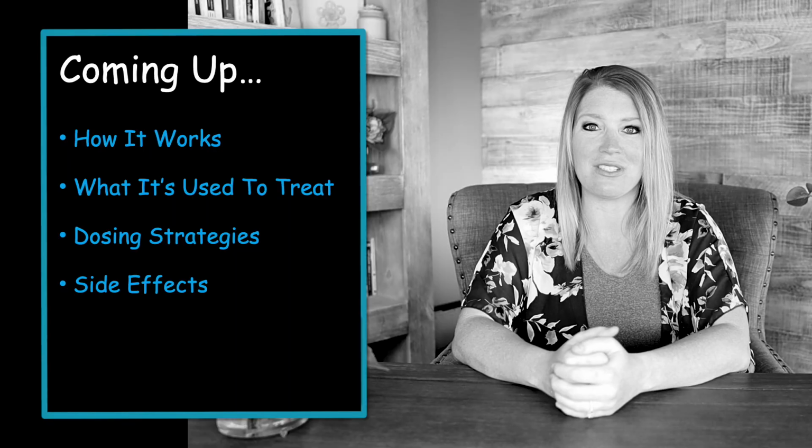And if I'm using this medication in kids, my approach is always to start low and go slow, meaning we start at a low dose and increase the dose gradually and slowly over time with the goal of finding the lowest effective dose. Now let's talk about potential side effects.